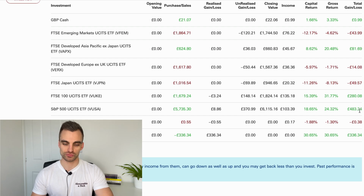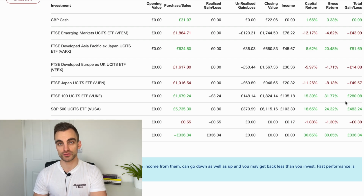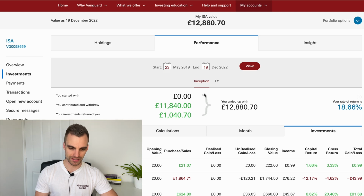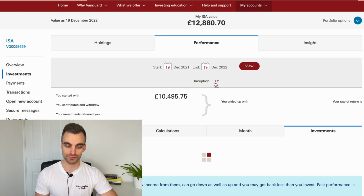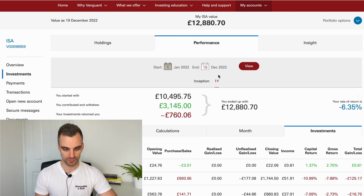£483.24 in capital return. But this is the first time we've actually seen the S&P 500 fall off the top spot in terms of growth and a return on investment, which has now been, of course, replaced here by the FTSE 100. And we're going to click through now and see how it's been so far this year. So we'll move it again through to the 1st of January like we've done for everything else.